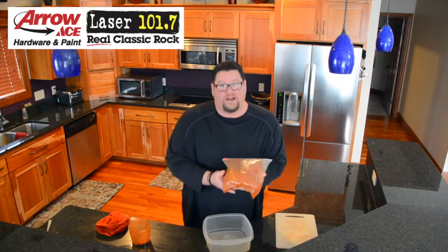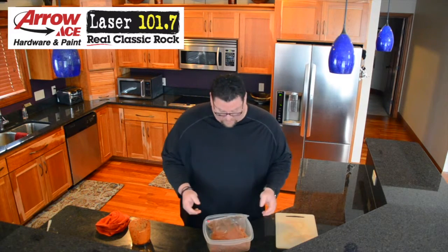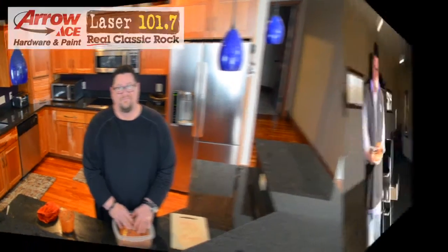So that's what it's going to look like when it goes into the fridge. You can do it for 4 or 5 hours. You can do it overnight. You can do it for 12 hours. It's up to you. Of course, the longer you marinate it, the better the flavor is. So this is going to go in the fridge right now. And then when we come back, we're going to head out to the Weber Grill in my garage, and we're going to start cooking with Aroow Ace Hardware.